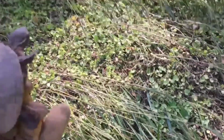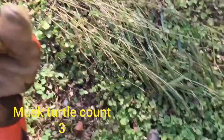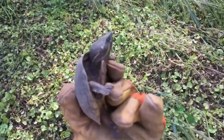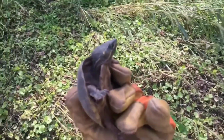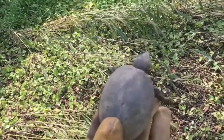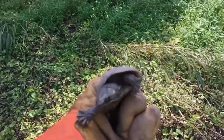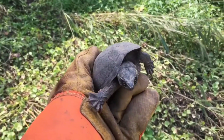So I got a double turtle situation here. Check this out. I got another common musk turtle. I found two, pretty much right next to each other along the fence. This one's very shy, it's not coming out, but this one is really on the move. So you get a nice look at those stripes I was talking about on that previous one, how you identify them as a musk turtle. Let me see if I can get him to face the camera, buddy. Wow, he's really moving. Yeah, it's a nice look at what a common musk turtle looks like.